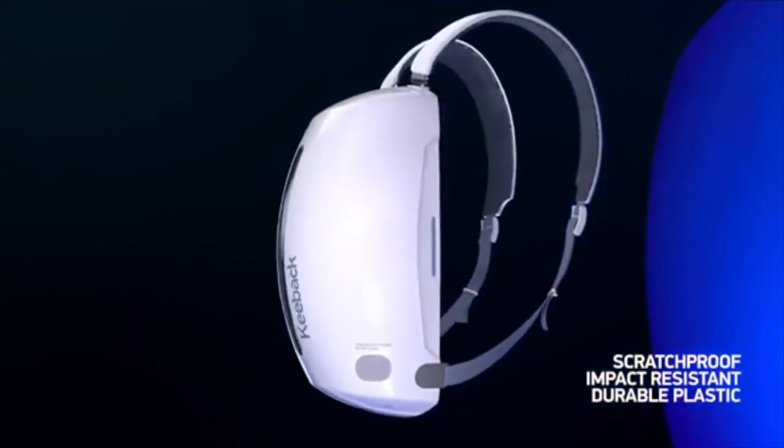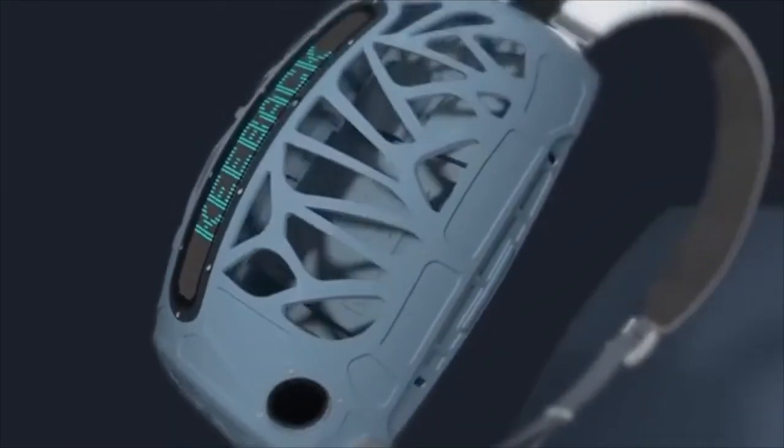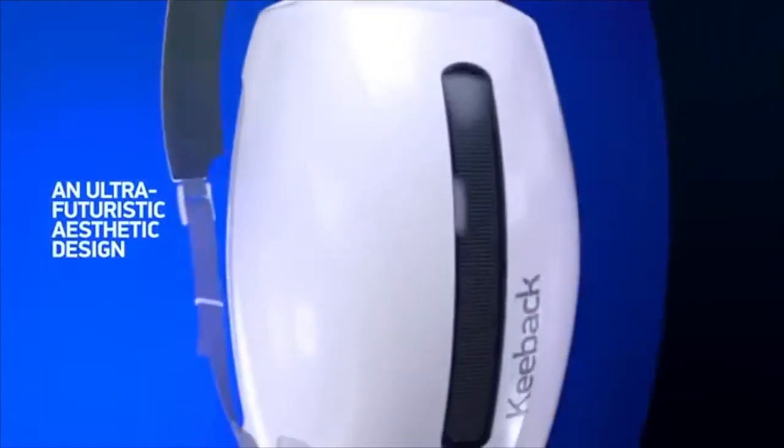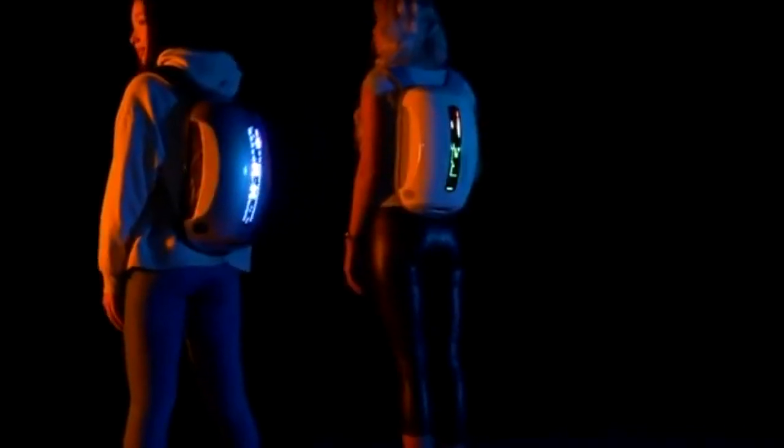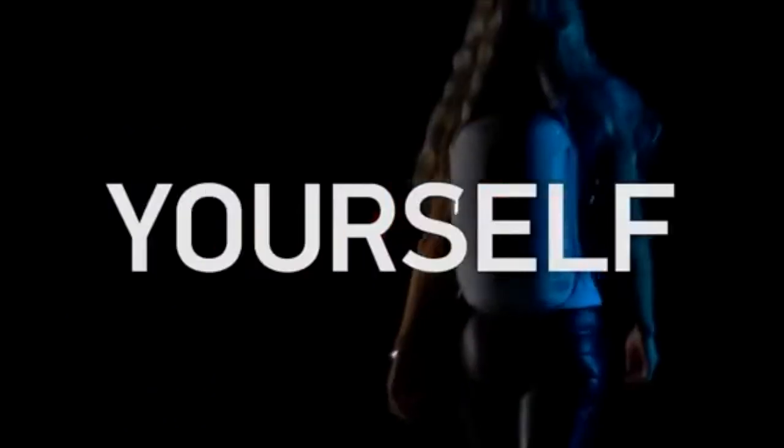Designers came up with the idea of attaching a flexible color panel to the outer surface of a backpack. Its appearance can be changed with the help of a mobile app. Emojis, custom texts, a fancy pattern or a music player widget, it's up to the owner to decide.